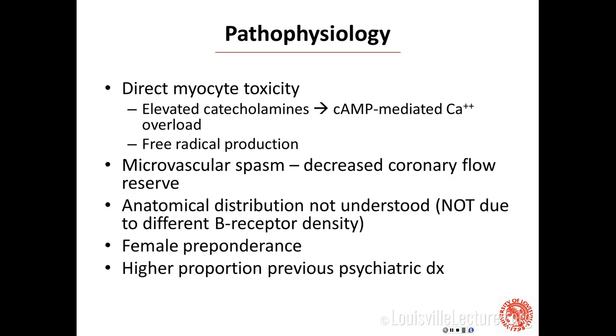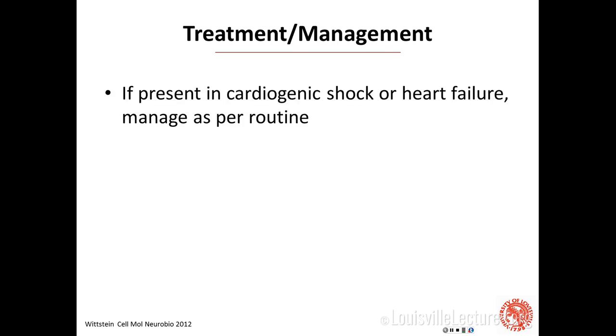There is a female preponderance for this. And there's a higher proportion of people who've had some sort of previous psychiatric diagnosis like depression or anxiety. Treatment is really just like you treat anybody who has cardiac dysfunction. If they're in cardiogenic shock, you just manage them like anybody else with cardiogenic shock. If they're in heart failure, you manage them like anyone else with heart failure.